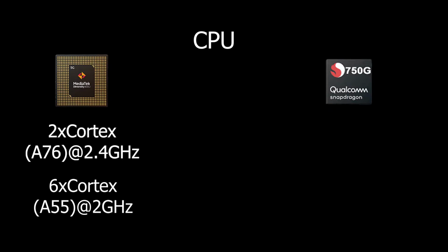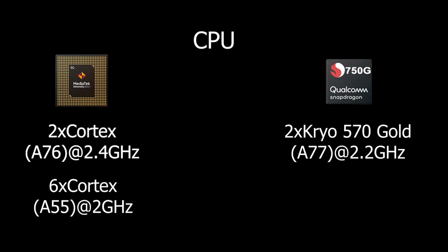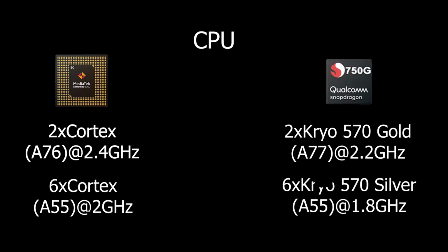In 750G, you will get 2 Kryo cores which are 570 Gold and they are based on A77, and the speed is 2.2 GHz, which is for high performance. You will get 6 Kryo cores which are 570 Silver and they are based on A55 and the speed is 1.8 GHz. Talking about both sides, the 750G is faster on the performance side, but in efficiency, 800U wins.